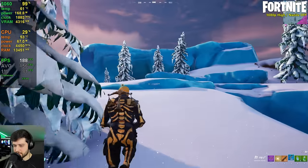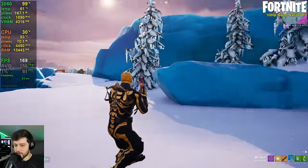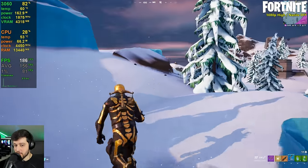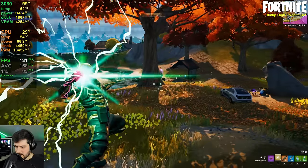Little jump right there. Also in this area with a lot of snow, things are way less intensive because we got no vegetation, and it can go up to like 200 FPS at times, which is kind of crazy. Let's go!